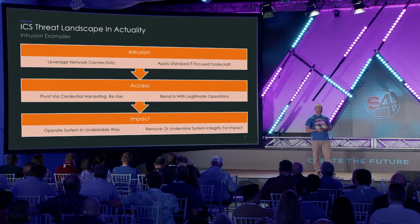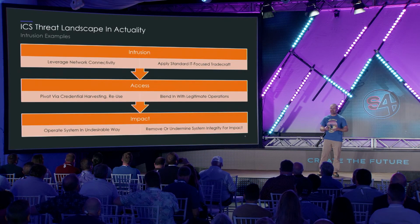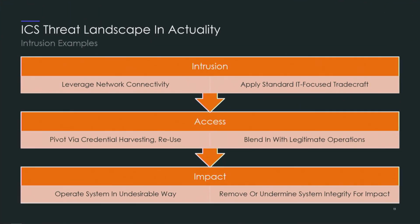They get access to the engineering workstation, access to the data historian and other items, and apply fairly standard IT-focused tradecraft to move laterally into these environments. And then once access is attained, usually via reuse of credentials, very rarely using exploits, although with the dreaded S word we saw exploits in play there, they just blend in with legitimate operations.